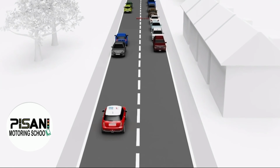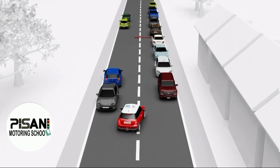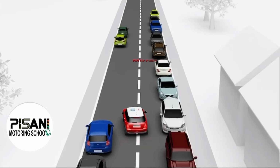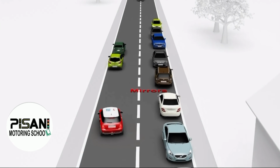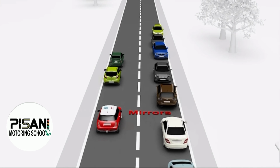In busy residential areas, cars could be parked on both sides of the road. Plan ahead and look for gaps where you could wait to allow other road users to proceed through. Always check your mirrors after holding back to make sure that it's safe to drive on.